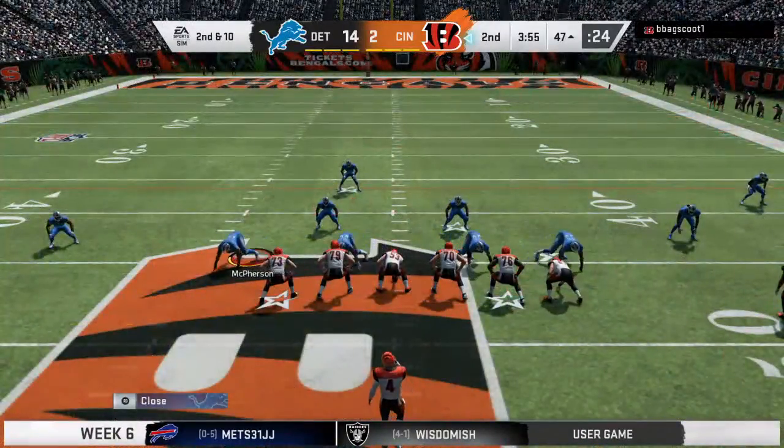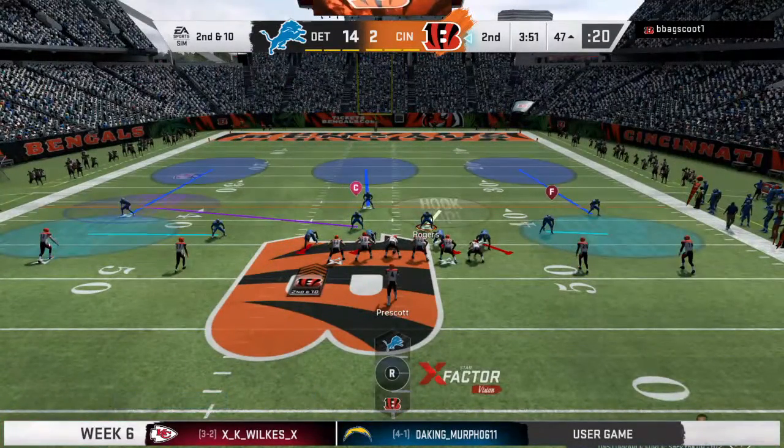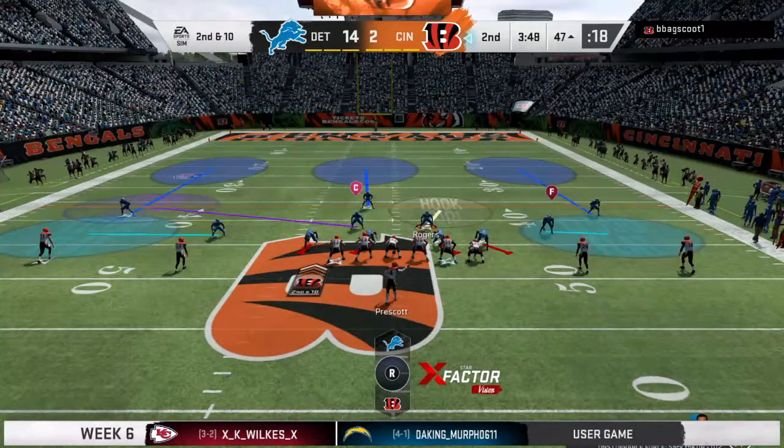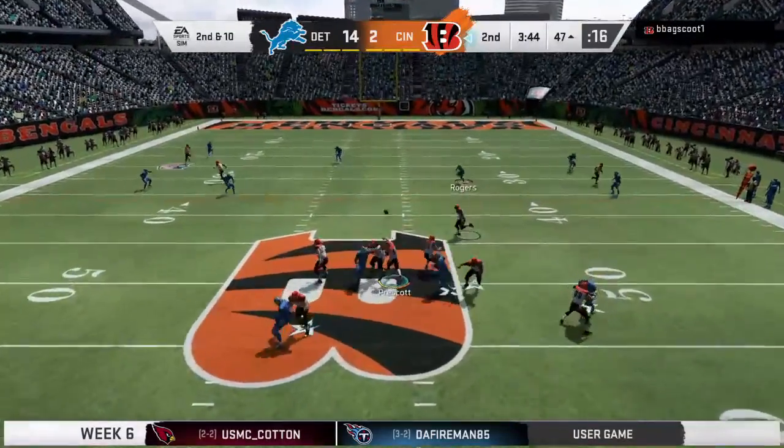Everybody, quiet. Let's go, defense. Let's get out the field, defense. Hey, kill. 55, Mike, 55. Hey, eat.